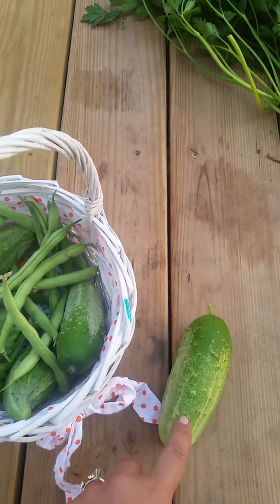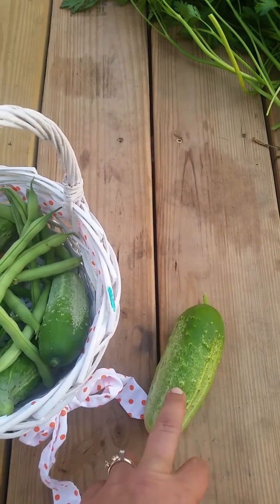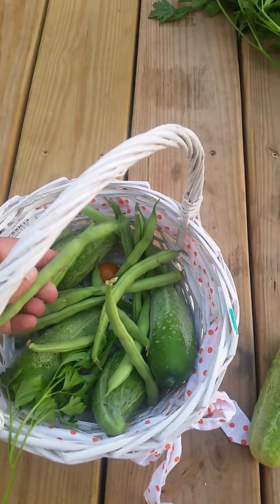But every time I've tried to grow these cucumbers before, either a moth borer gets them, or it's too hot or something happens, and they never come out. This year, they're coming out, and it's wonderful. Also, these are bush beans.